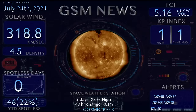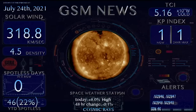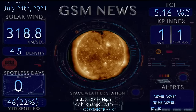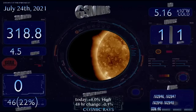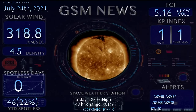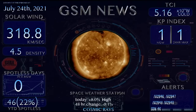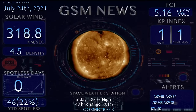And I put it on the 193 angstrom tonight for a couple of reasons. One, because I feel like this angstrom does a good job at highlighting the brighter areas of the sun, especially sunspots. I feel like it does a better job. It brings out the spot a little bit better than the other angstroms. Actually, it makes it look a little brighter than what it is.